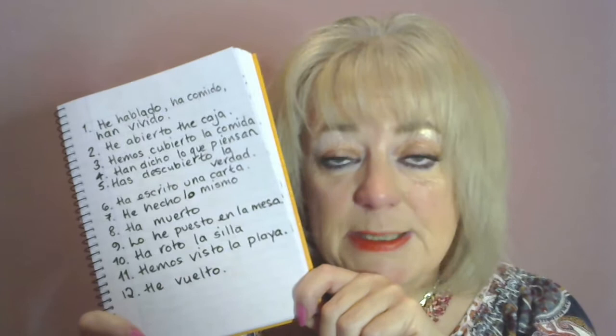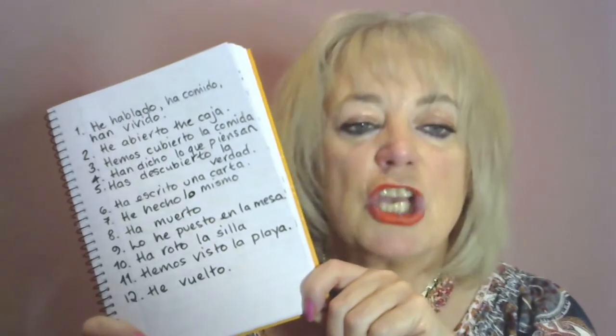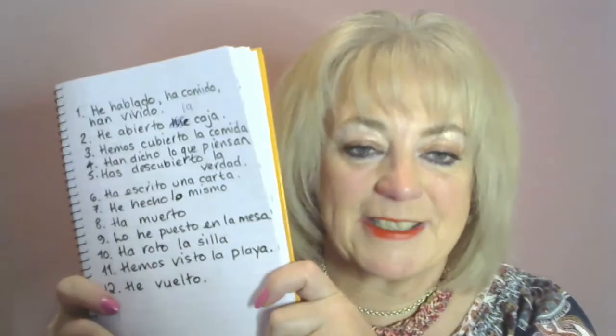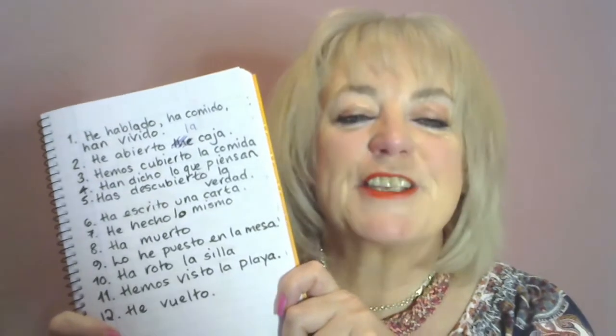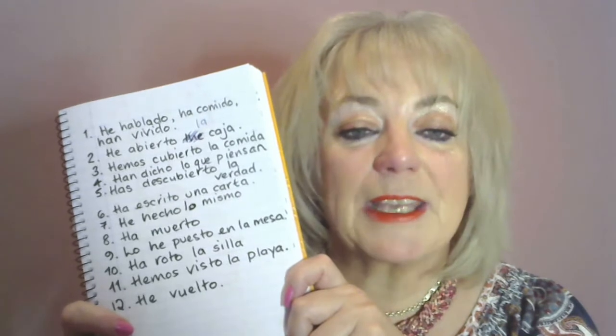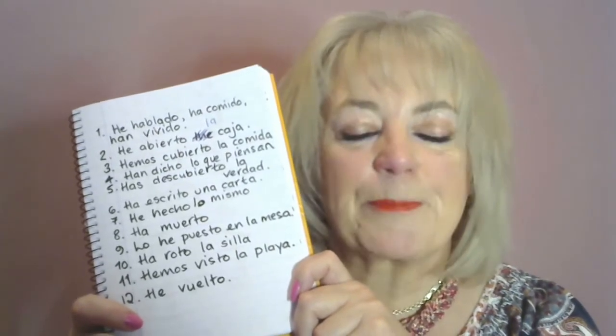So they're obviously expecting you to know your irregular participles. So number 2, he abierto, that's a bit of Spanglish for you. He abierto la caja. It's a good sign when you start doing Spanglish because it means that your brain's not differentiating between the languages. So, he abierto, that's my excuse and I'm sticking to it. He abierto la caja. I have opened the box.